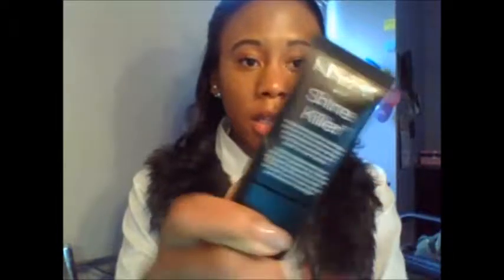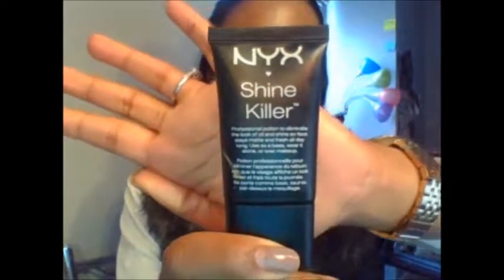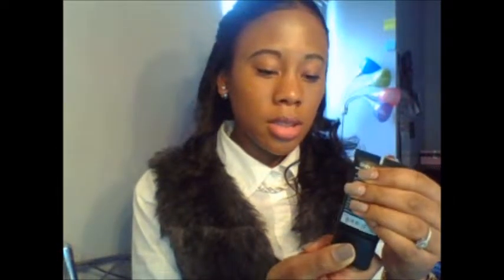First thing that I go into is the NYX Shine Killer professional portion to eliminate the look of oil and shine so face stays matte and fresh all day long. Use as a base, wear it alone or over makeup. Some days I really do just put this on my face, and some days I put it on when I have makeup.